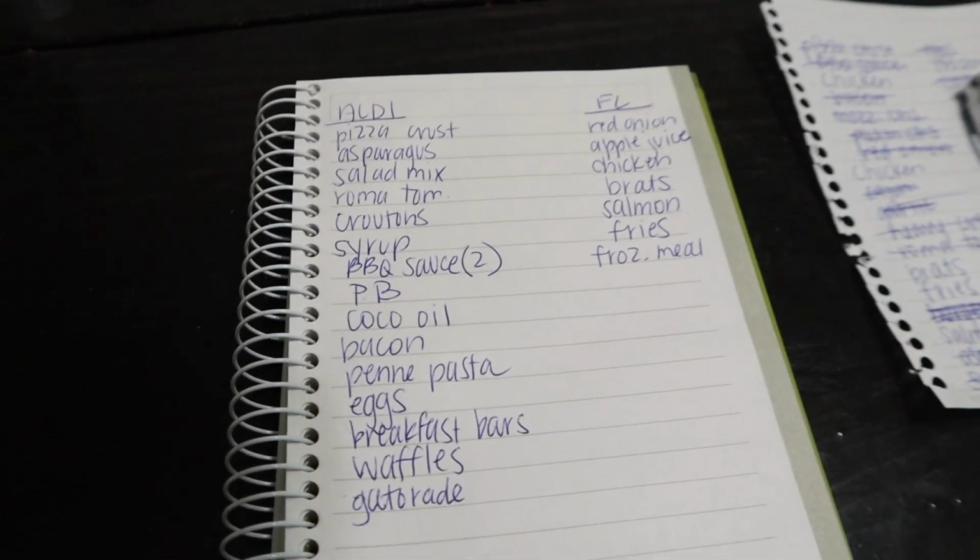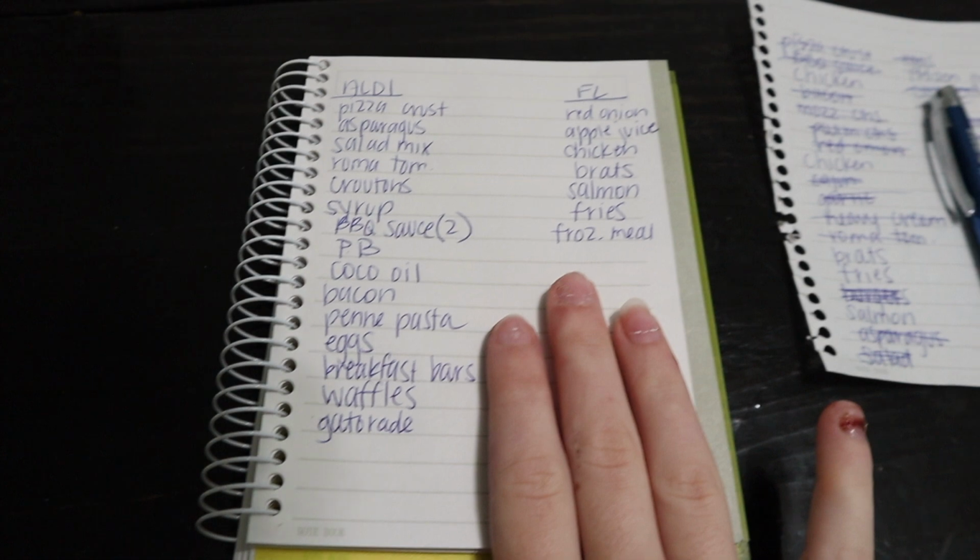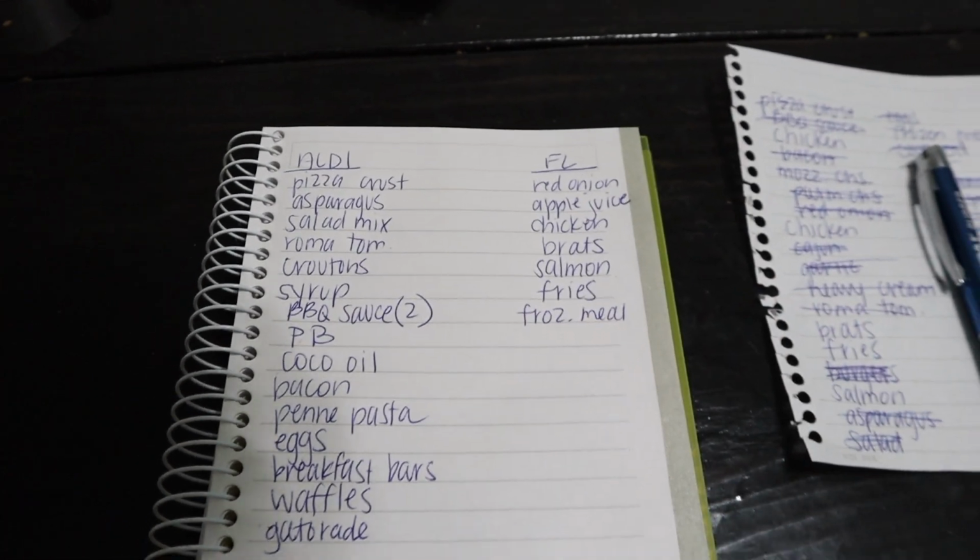I'm gonna try to not get anything that's not on here. Honestly, I'm probably gonna go for lunch after, but this is basically how it starts, and this is how I end it. And now I'm gonna go through and do my coupons.